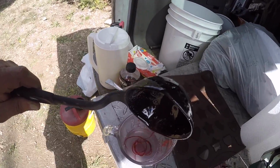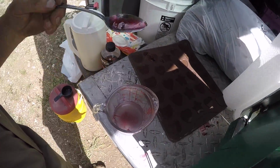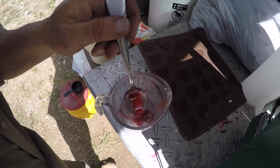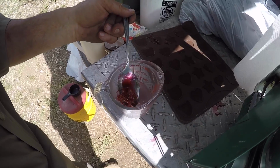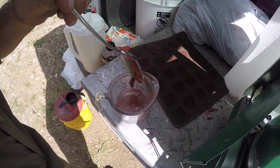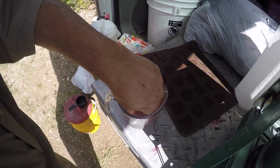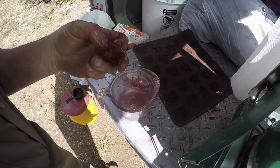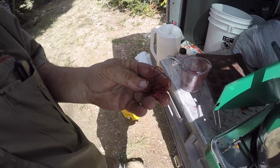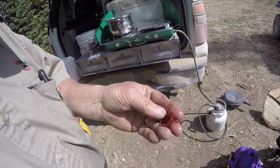If I string that in the water, see how it kind of stays stringy, and see how I pull it out of there. Right there is like taffy material, I think. Once we get a little, well, no, that's actually hard. That's actually going to be hard candy right there.